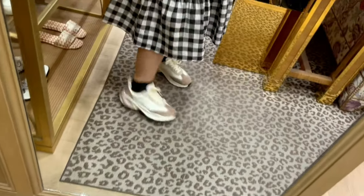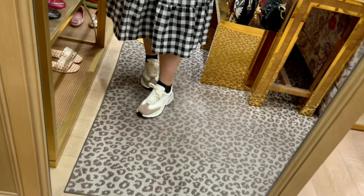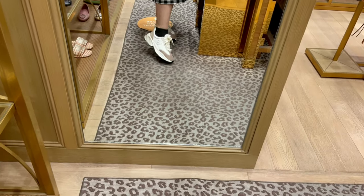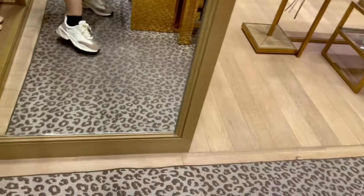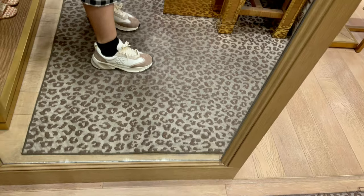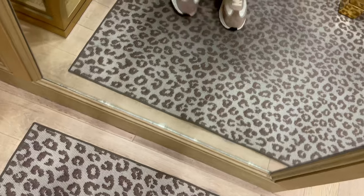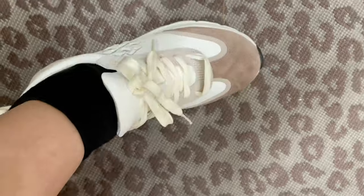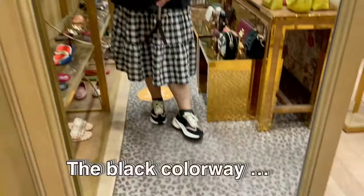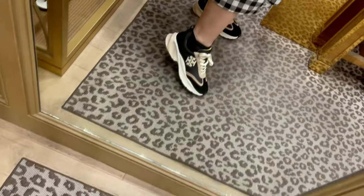This is the shoes. My God, nice. Super nice. This is size 9. Alternative for Chanel.